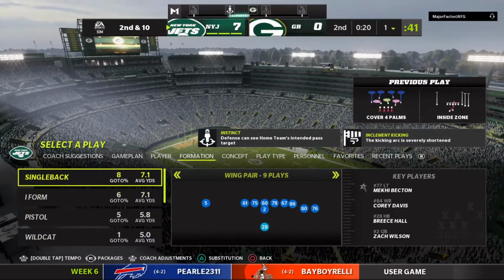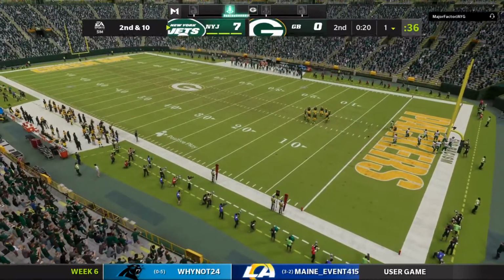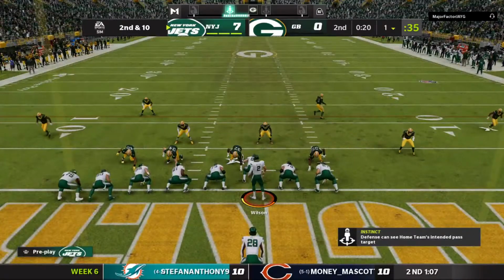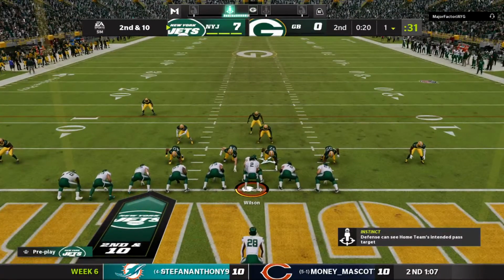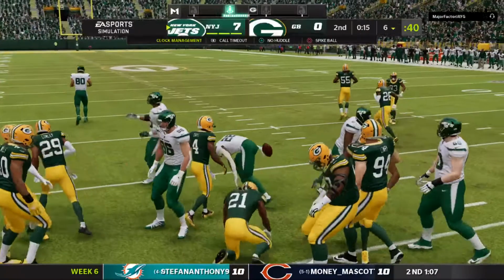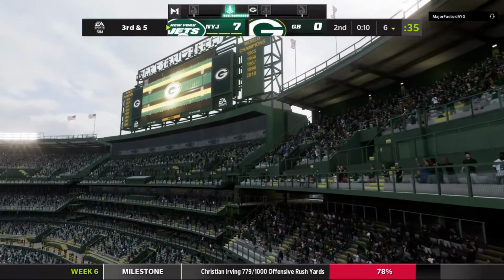Now the Packers going to burn their third and final timeout as the clock will stop with 20 seconds to go in the first half. Second and 10. Now a handoff here to his running back. And he'll push forward here for a good little run as the clock continues to run. 5 yards. Now it's 3rd and 5.